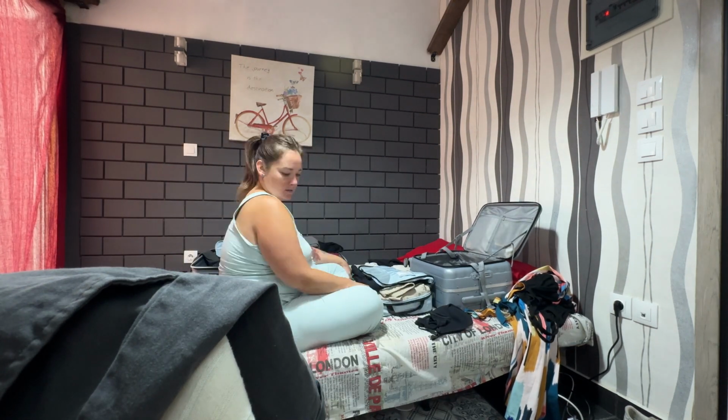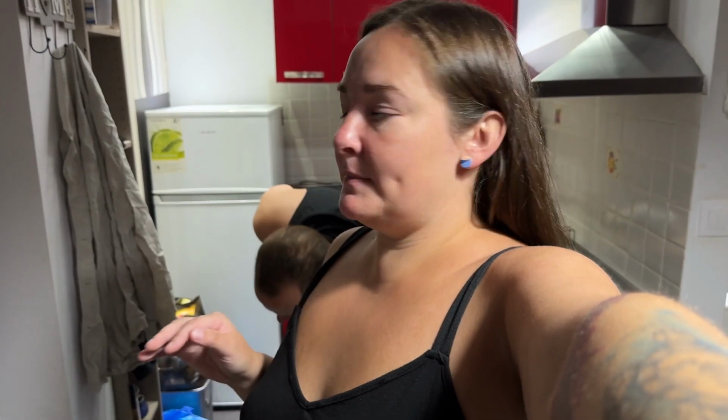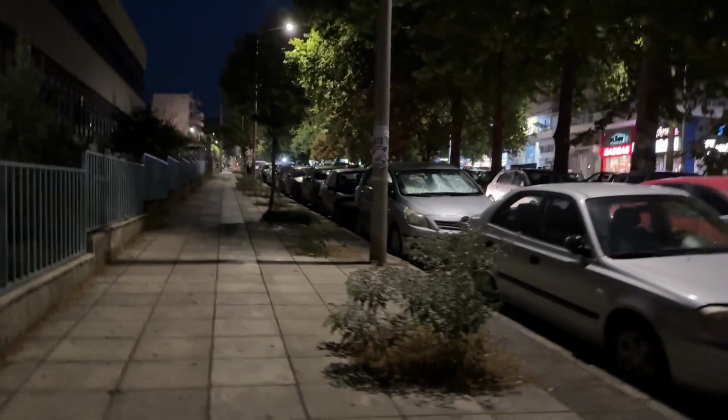My mom says... It's our last night in Thessaloniki. We are all packed. Well, not all packed, but mostly packed. We have a flight tomorrow morning. We have to head to the airport at 6 a.m. But we wanted to go out on our last night here, so we're gonna go and grab a drink.